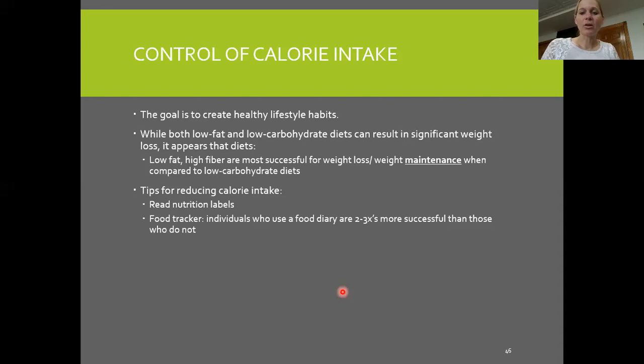So again, when we think about control of calorie intake, we want to create healthy lifestyle habits. This is not a means to an end. We want to establish a healthy habit for this individual. There are 2 different options here, and we'll talk more about this when we do our fad diet unit. But is it better to do a low fat or low carb diet? Both can help us lose weight, right? So there's multiple ways to do this and do it correctly and effectively.